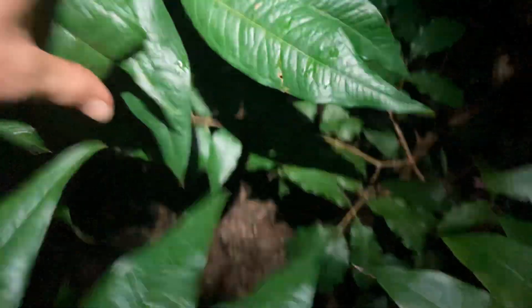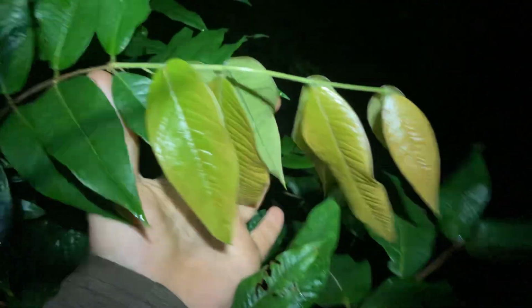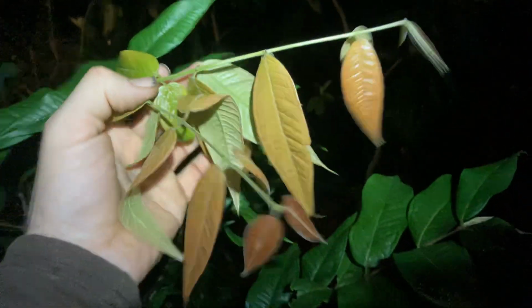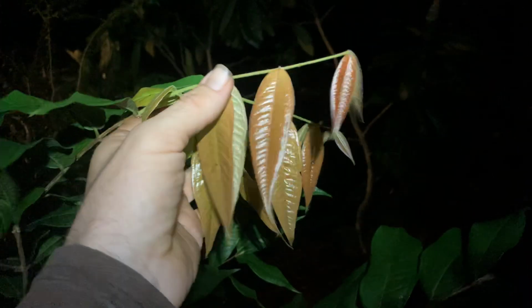Wow. The size of these leaves, people. They're just coming out. They're not even fully formed. They're not even fully registered yet. They're just signing up for college courses. Wow. Talk about stack leaf, boy. Stacked. No flowers yet, huh? Not yet. We'll keep checking.